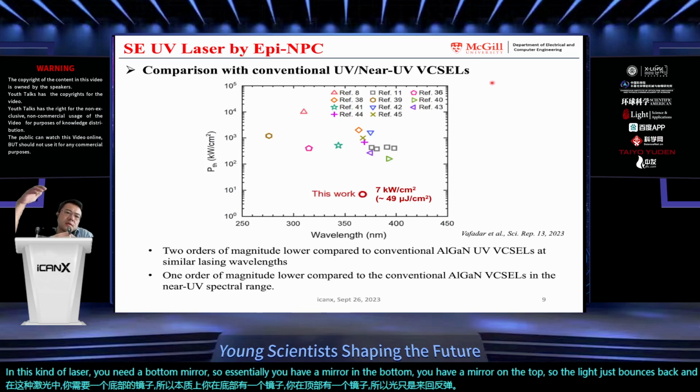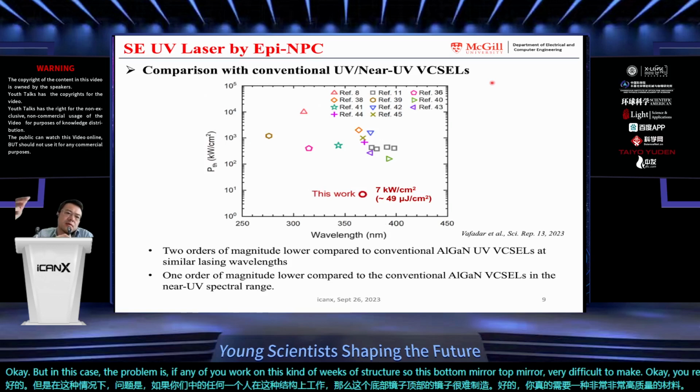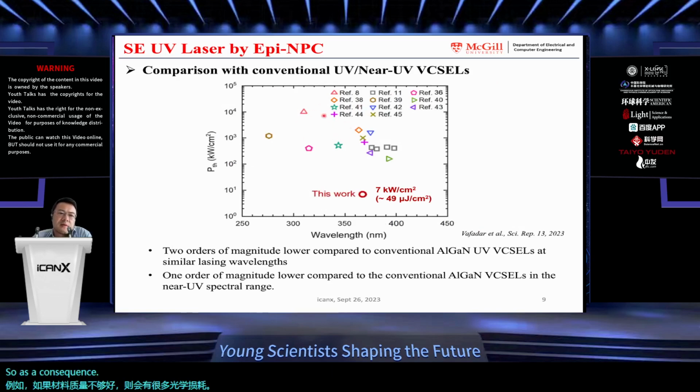Okay. But in this case, the problem, if any of you work on this kind of VCSEL structure, is that the bottom mirror and top mirror are very difficult to make. Okay, you really need very, very high quality material. If the material quality is not good enough, you have a lot of optical loss, for example. Okay, so as a consequence, if you look at the conventional UV VCSELs, the threshold is really, really high. Most of them are around 1 megawatt per centimeter square. Okay, and in this work, we essentially bring down the threshold by almost 2 orders of magnitude to below 10 kilowatt per centimeter square. Okay.